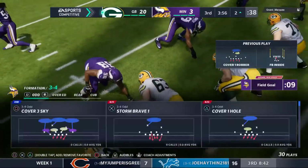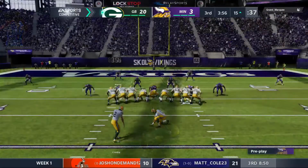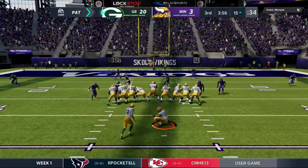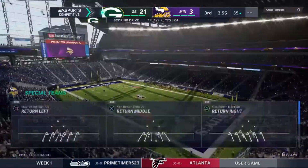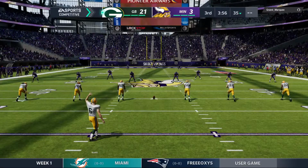I think it's fair to say there's nothing that gets a crowd to its feet quite like a big play, and that's something special there. Boy, does he move it. And it's 21-3. Makes the score Packers 21, Vikings 3.